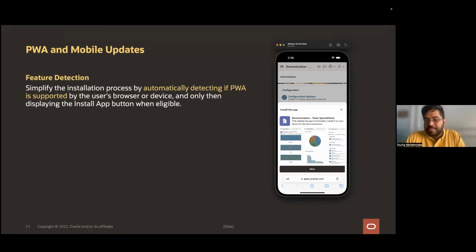So in 22.2, PWA has got some cool new features like feature detection. In the earlier versions, all the web browsers showed the install PWA option, but not all browsers support the install PWA option. Some browsers do not support it. In those cases, we asked the user to use a different browser, but in 22.2, the PWA engine is capable enough of detecting which browsers support it and which browsers don't. And in the case of browsers where it is not supported, the PWA install option is disabled or it's not shown.